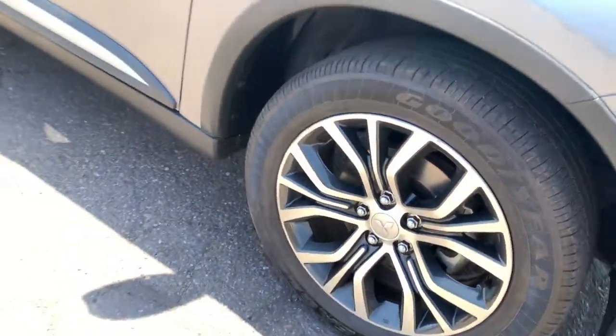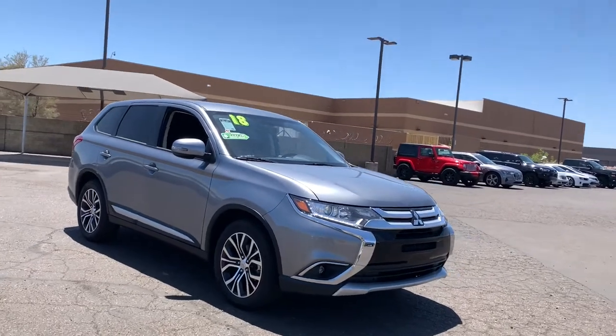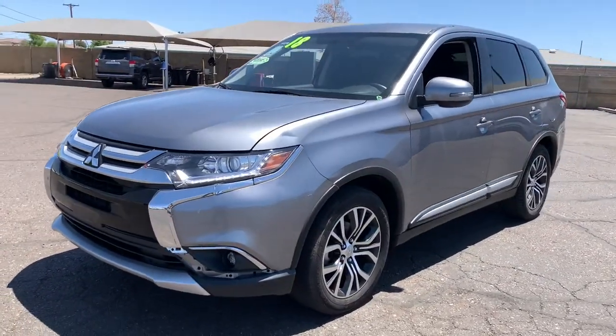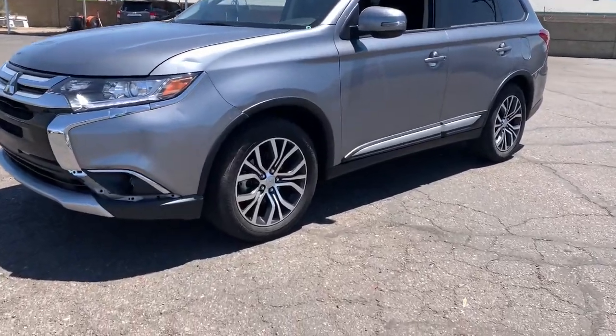These are just some of the great options this vehicle comes with: backup camera, heated mirrors, satellite radio, fog lamps, heated front seat, third row seat, Bluetooth connection, multi-zone AC, steering wheel audio controls, aluminum wheels.